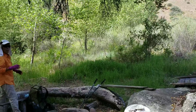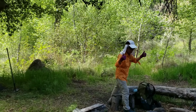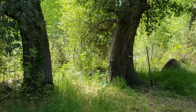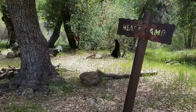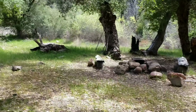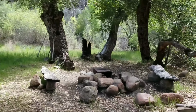Well, we just enjoyed a nice lunch break at Cottonwood Camp. Got all the tools here: shovel, rake, and saw. Lots of cottonwoods, lots of water in the Sisquoc. Well, this is nice. It's time for a water break.